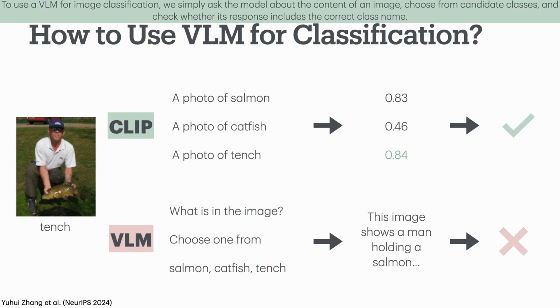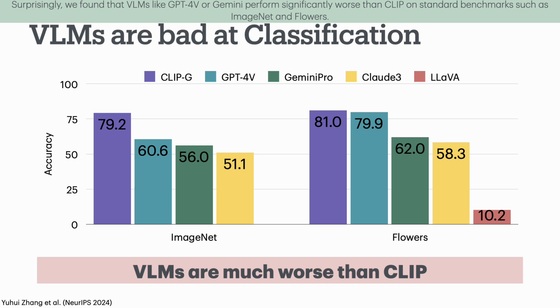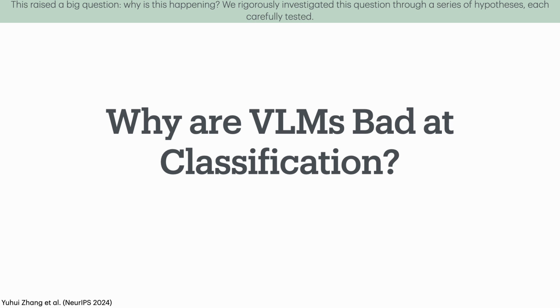To use a VLM for image classification, we simply ask the model about the content of an image, choose from candidate classes, and check whether its response includes the correct class name. Surprisingly, we found that VLMs like GPT-4V or Gemini perform significantly worse than CLIP on standard benchmarks such as ImageNet and Flowers. This raised a big question: why is this happening? We rigorously investigated this question through a series of hypotheses, each carefully tested.